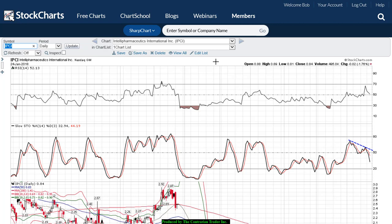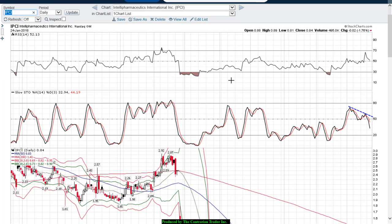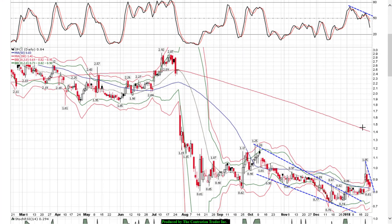Okay, first chart up, IPCI, Intel Pharmaceutics International. All right, the first thing that's jumping out at me here is that we have a rising RSI, which is looking all good, right? The problem here is that we have Stokes, which are rolling over, lower high, and now down below 50. Like I always say about Stokes trading down below 50, rallies fade. So just be careful.